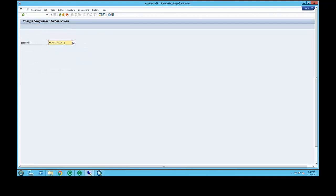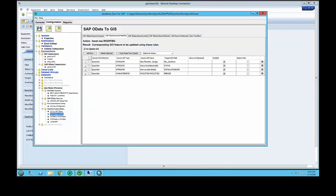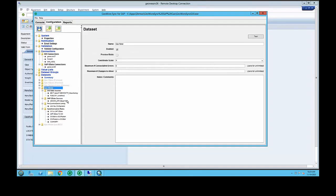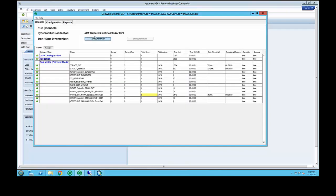All right, let's just re-verify that those changes are made. Okay, so there's our record again in SAP. Serial number has changed and the installation date has been changed. So all we're going to do is come back to our software, because we have it already configured. We're going to go ahead and run it in commit mode to go ahead and make that change to GIS.